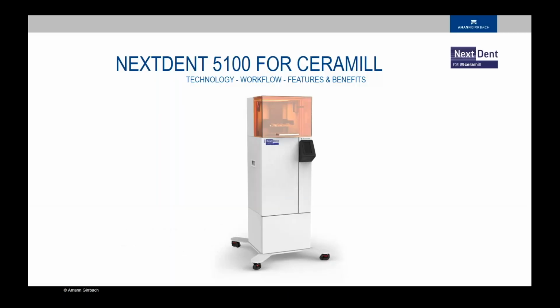This is the member, the NEXTDENT 5100 for Ceramill, and it offers a big variety, a big opportunity to take part in the newest technology, and this technology is 3D printing. This is the object of our desire.